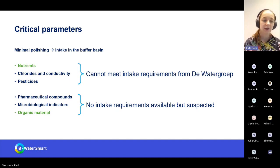You see that the nutrients and the organic material are indicated in green. That is because these are not really a problem for the drinking water quality at the end, but mainly for the algae growth in the buffer basin. And the other parameters such as chlorides, pesticides, pharmaceuticals and microbiology, they are mainly of concern because of meeting the drinking water limits.